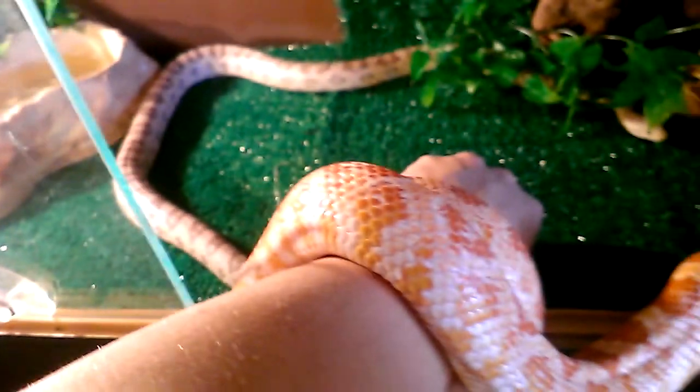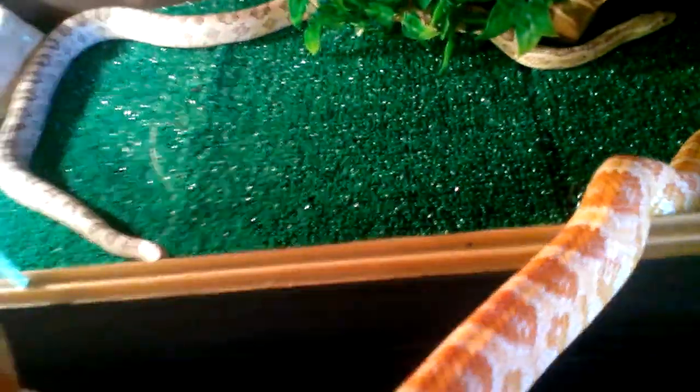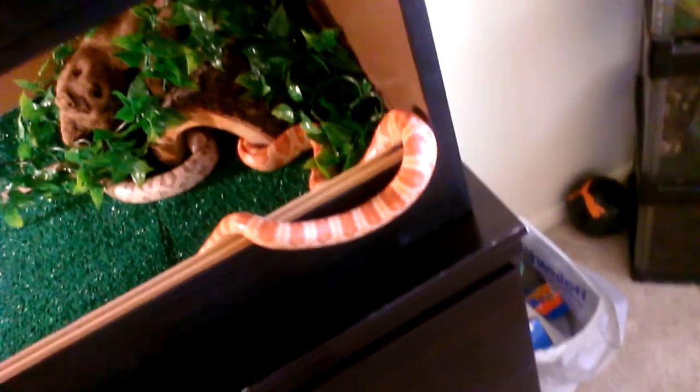This tank is definitely a lot bigger than they would need normally, but for me, it's kind of a rule of thumb because there's 3 adults in here, and I had them all in a 40-gallon tank, as you guys can see in my other video. And then on this side, I just got this tank set up last night, and everybody's already kind of established where they like to hang out.